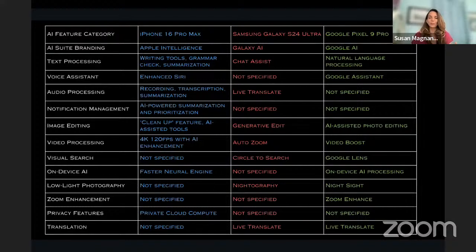So it's kind of interesting to look at it like this. We spent a bit of time seeing how each one has their own thing. For text processing, the iPhone has Writing Tools, grammar check, and summarization. Samsung Galaxy has Chat Assist, and Google has its natural language processing. And it's kind of funny, the voice assistant for Samsung wasn't specified, but we do have Siri and Google Assistant. So it's really interesting to look at how each one is using AI features differently and also very similarly.